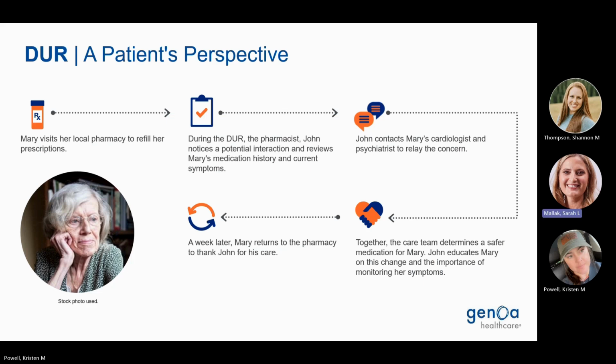So now we'd like to return to our story of patient Mary and pharmacist John described at the start of this session. After performing the drug utilization review, John immediately flagged the interaction and contacted Mary's cardiologist and psychiatrist to relay the concern. After a brief discussion, they decided to adjust Mary's medication regimen to avoid the dangerous interaction, and they also addressed her increased anxiety and sleep issues.